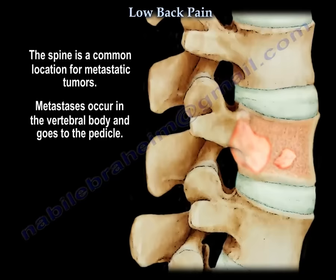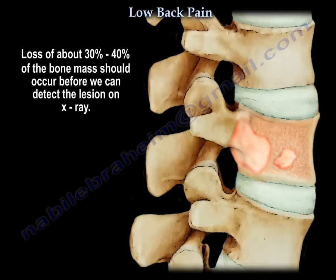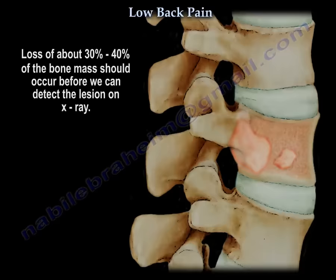The metastasis occurs in the vertebral body and it goes to the pedicle. Loss of about 30 to 40% of the bone mass should occur before we can detect the lesion on the x-ray. Loss of the pedicle bone will give us a wink sign.